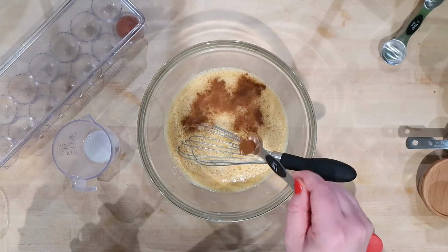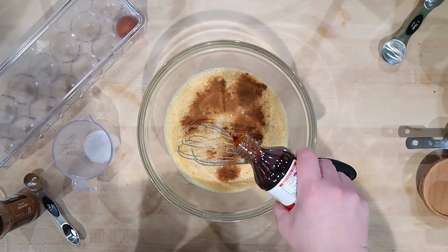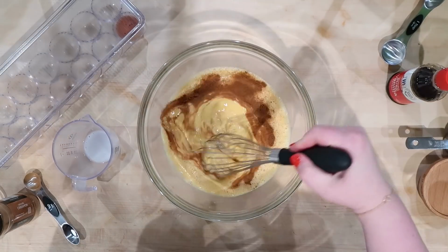This isn't something I would make every single day, but basically it's a croissant French toast bake with blueberries and cream cheese. I mean, how can that be bad?